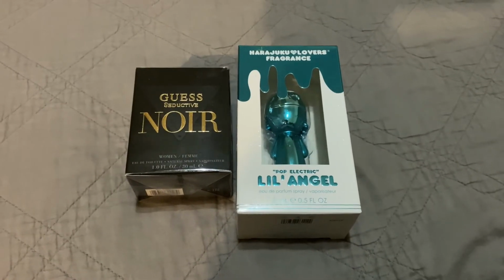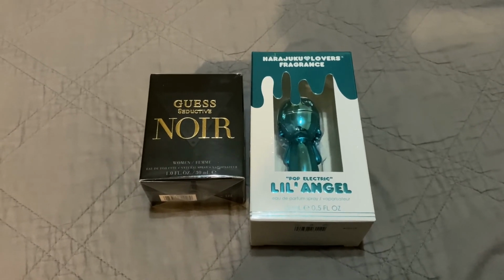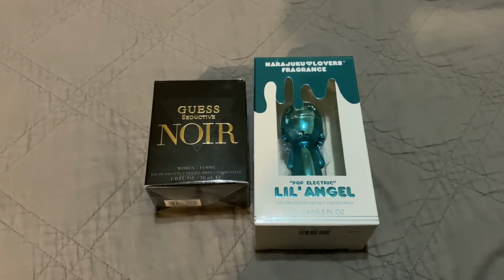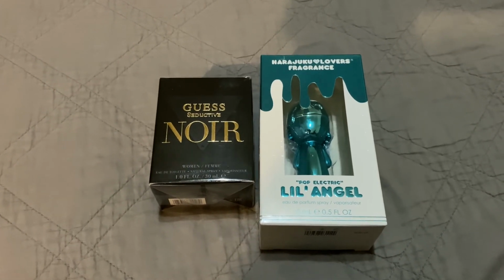Let me know if you want to see a fragrance collection. Right now I have my 2 luxury, I guess, fragrances, and then I have these designer brand fragrances. But let me know down in the comments below if you want to see my small little collection.